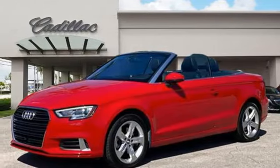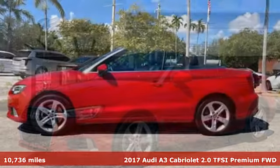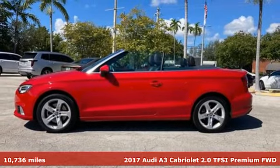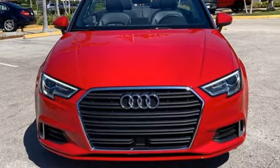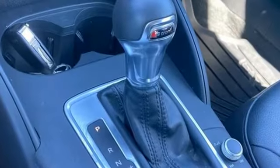It's a 2017 Audi A3 Cabriolet. From the beautifully crafted exterior to the power and precision of the engine, this A3 is crafted to give you a luxury compact that makes a big impression.